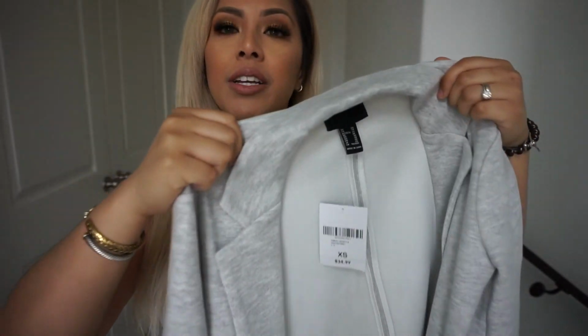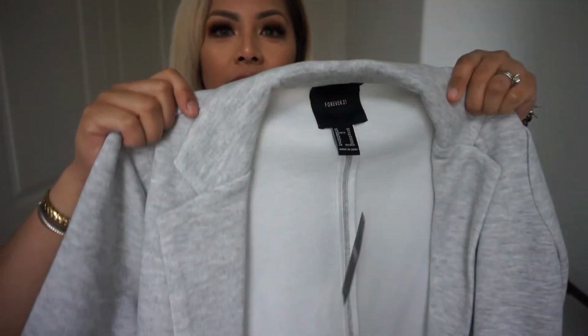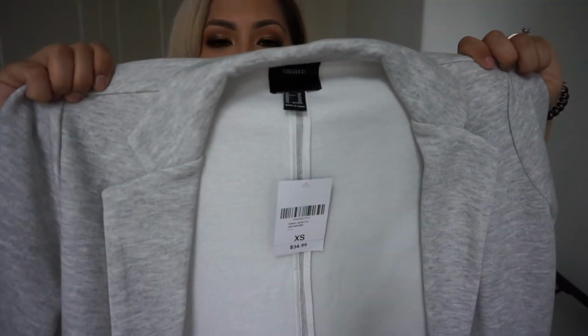Next item I got is totally going with the coatigan vibe. It is this jersey material, gray, like it looks like the material of a hoodie, but it is like the form of a blazer. It's super long, almost to the point where it's a little bit too long for me. I might get this tailored, but I'm not sure yet. It has this really nice collar. The blazer looks really structured.